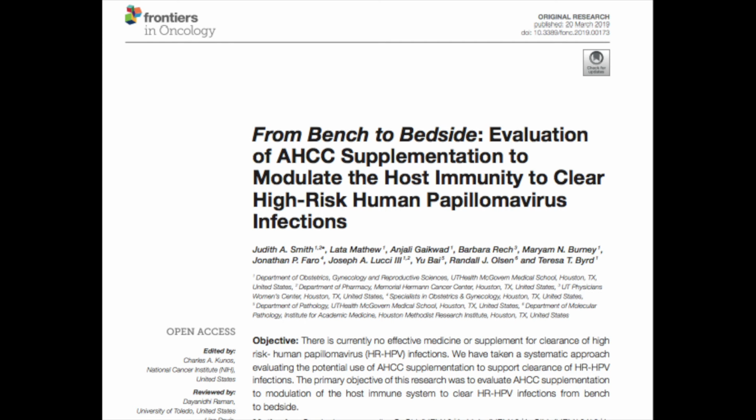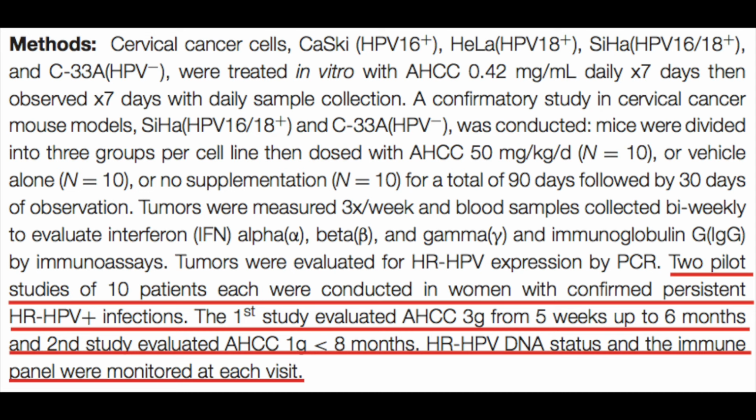There was a research group out of the University of Texas Health Medical Center that did two pilot studies in women. They were really small studies. The first study looked at 8 women. So they had 8 women taking 3 grams of AHCC per day. They did that for up to 6 months. And of the 8 women, 4 of them ended up clearing HPV.